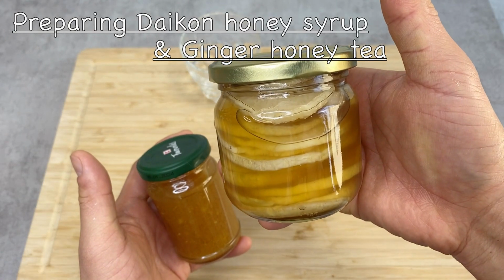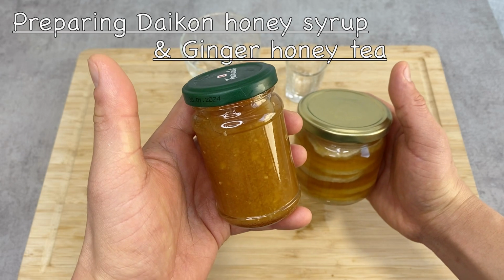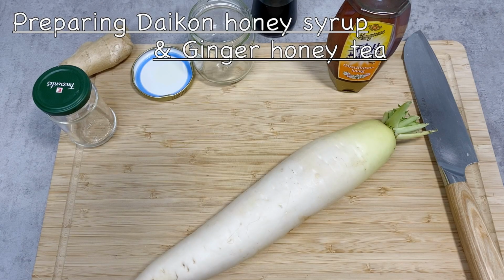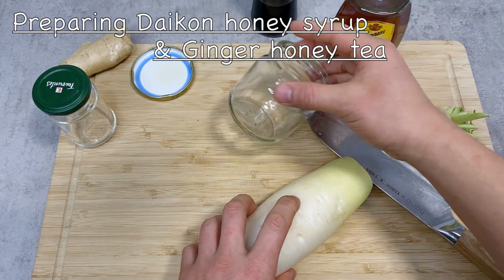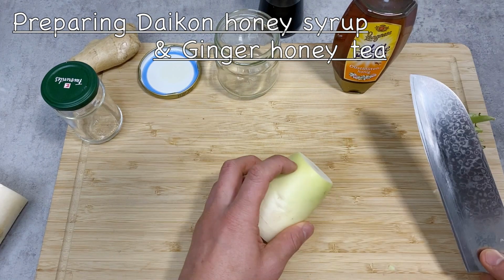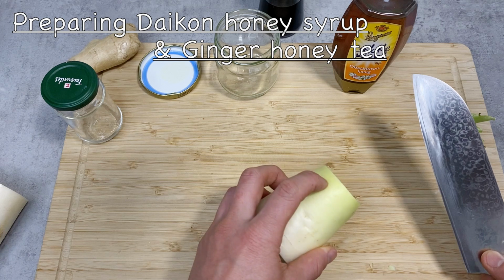Here I have daikon radish soaked in honey, and here ginger also soaked in honey. First I'm gonna show you how I made these 5 days ago. So let's first make the daikon radish soaked in honey. Looking at the container, probably just gonna need like that much. Then I'm gonna cut this in about 2 to 3 millimeter slices.